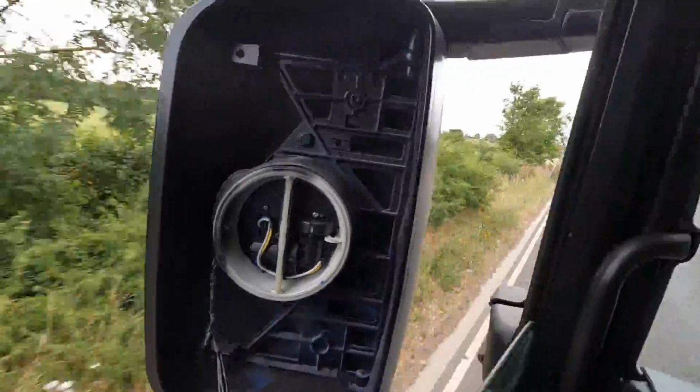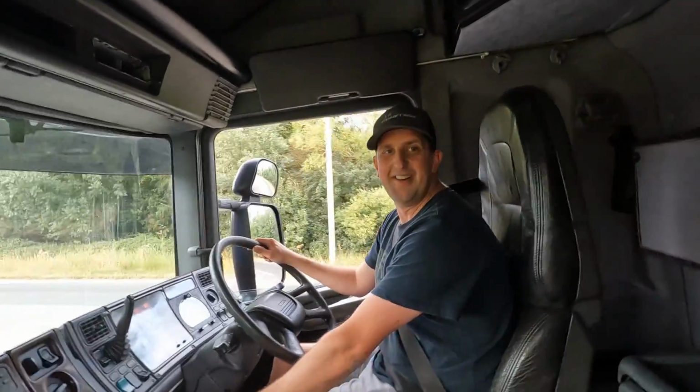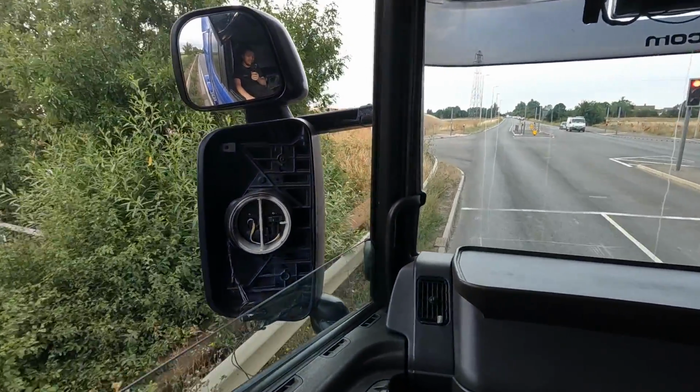Oh, shit. It's gone. It's gone. We've lost it. Shall we go back and get it? No. It's going to be smashed. That's going to cost me a fortune. Well, that's smashed on the floor. We've lost it now. Lost the mirror, Tim.